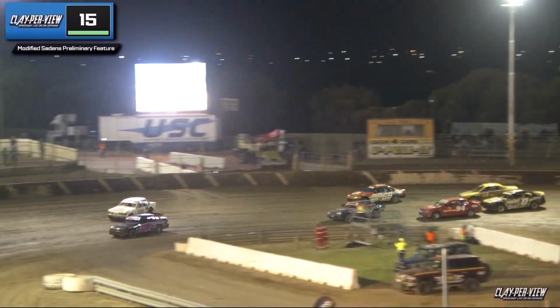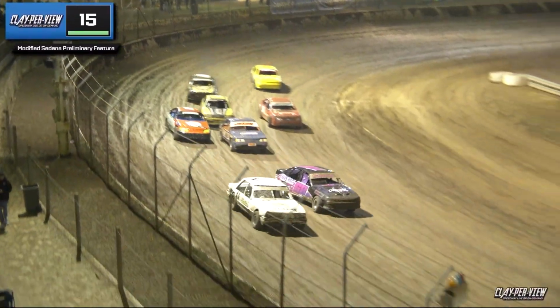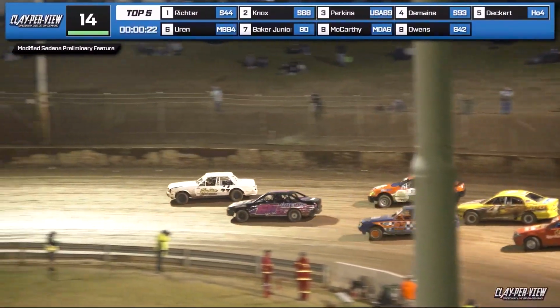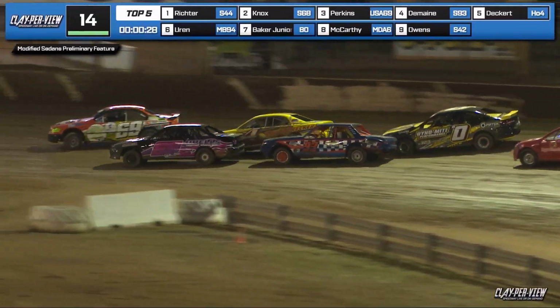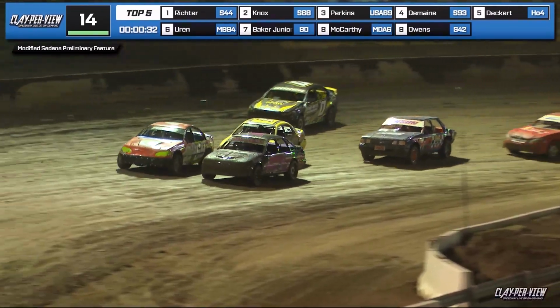On her outside, the 44 of Corey Richter. There'll be a drag race to the start-finish line for the first lap. It'll be Richter who gets it. So Richter's the leader. Kayla Knox in second. Gaggle of cars in behind. They're all over the place as they run down the back straight away. You throw the proverbial blanket over the entire field as they race down the front straight away.